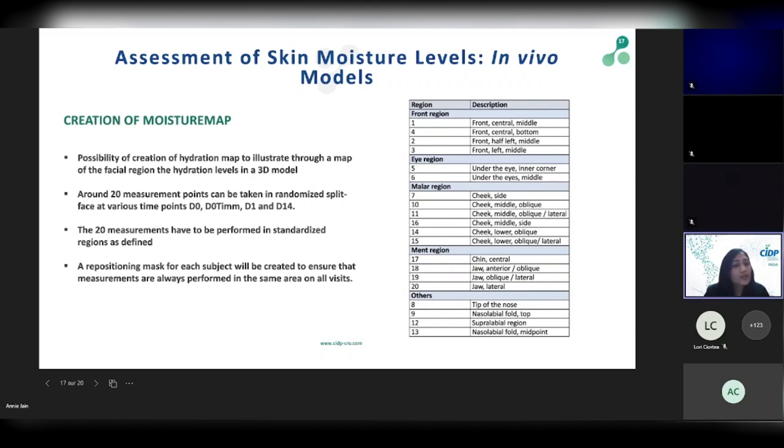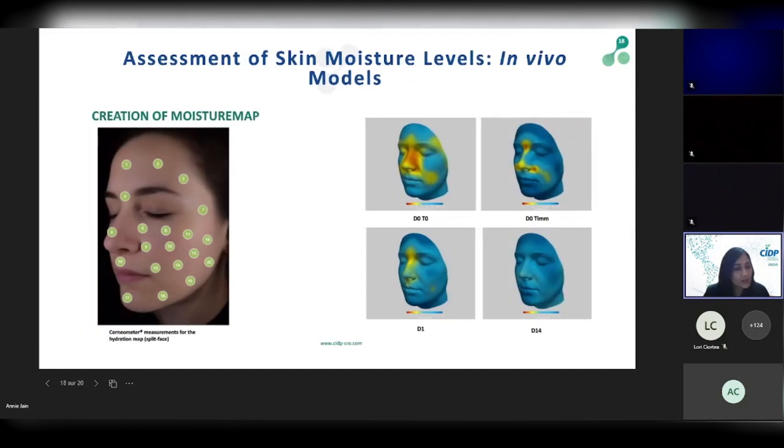The 20 measurements which were performed were on the standardized regions as defined in the table. And the repositioning mask was used for each subject to ensure that the measurements were always performed at the same area on all subsequent visits. So this is how the 20 measurements were captured in a split-face study design. And here we can see the graphical representation.